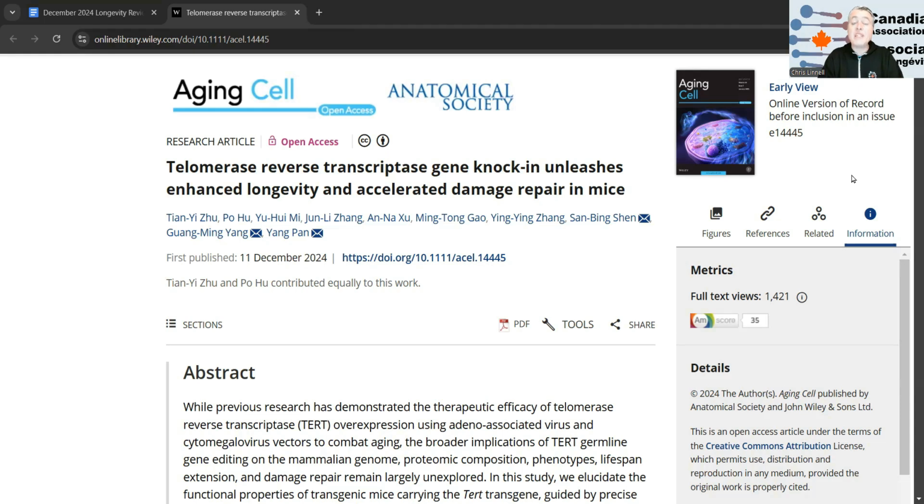Now, I should straight away say that the method used in this study is not really applicable to humans, as you will shortly see. However, as a proof of principle and the results shown, it's certainly worth checking out. So let's take a look.